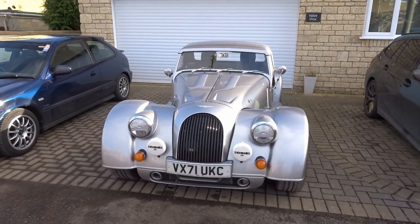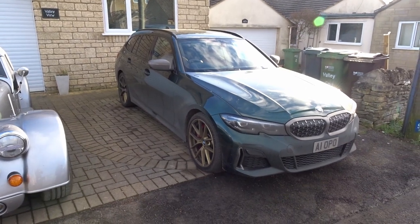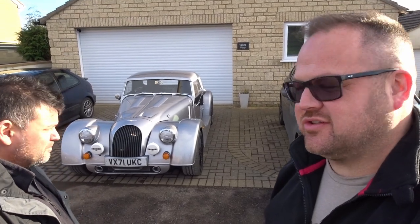So there you go, back at Pete's house. Little Civic, leaving the driveway down. Lovely 340 for Pete. Brown 340, with brown wheels. The Morgan's actually held up remarkably well. Yeah, a silver. You've got to get silver, see? Hides the dirt really well.